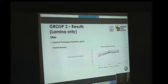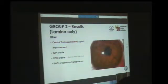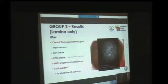Look here how the central thickness was increased exactly 100 microns, the thing that we added into the cornea with the lamina. There were no complications at any level, and there was a gain in transparency that was progressive. You see here how the lamina was just the next day after the surgery, and look here at these laminas with no cells at all in the confocal microscopy.